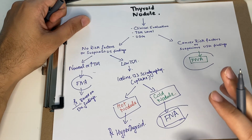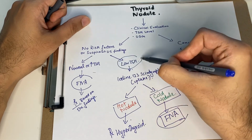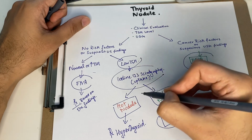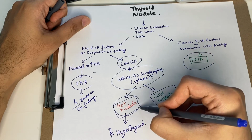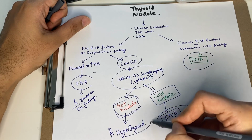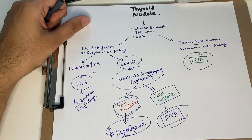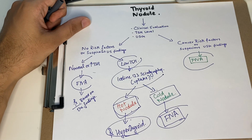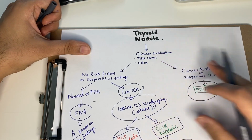Only if the patient has a low TSH and you do an iodine uptake and the patient has a hot nodule, only then you have found your diagnosis, that is hyperthyroid. In other cases, do an FNA. So this was thyroid nodule. Thank you very much.